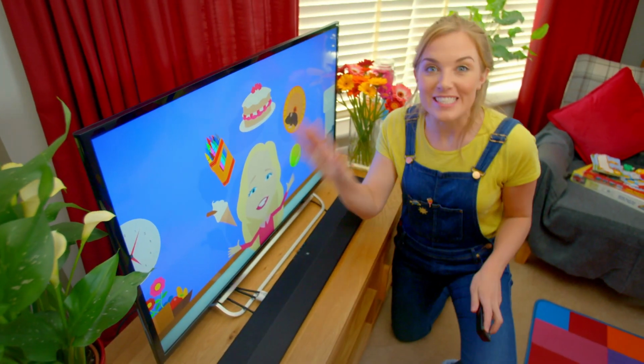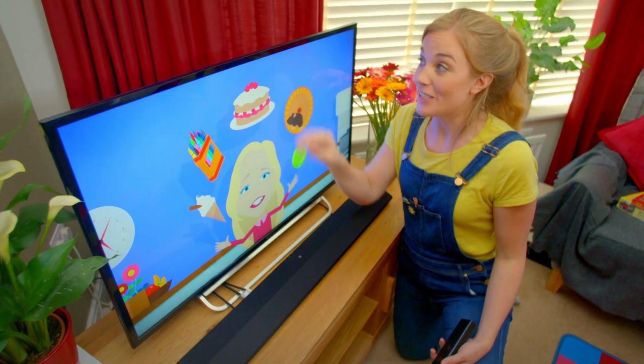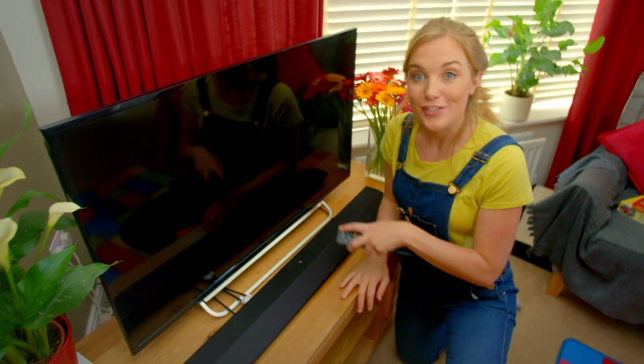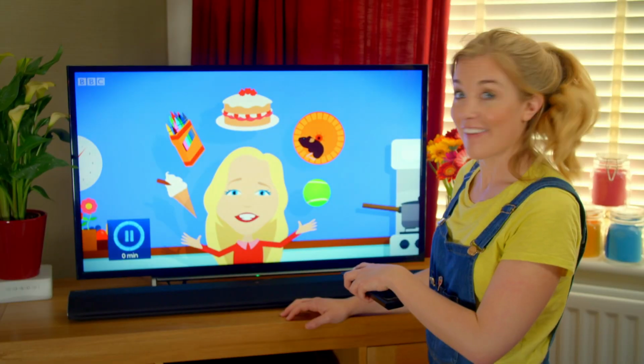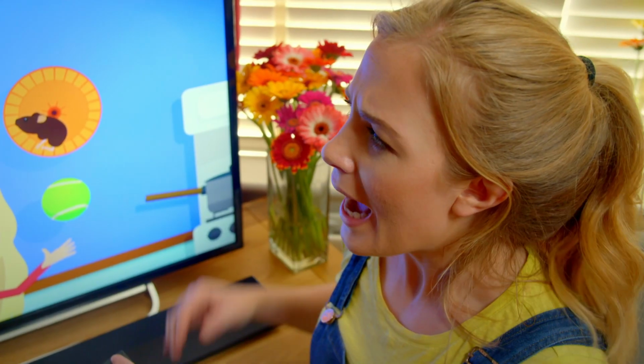But the biggest part of a television is this rectangle here. Do you know what it's called? It's called the screen. And when the television is turned off, the screen goes black. And when the television is turned on, the picture appears so we can watch a programme. But how do the colours and pictures appear on the screen? I think we need to take a closer look.